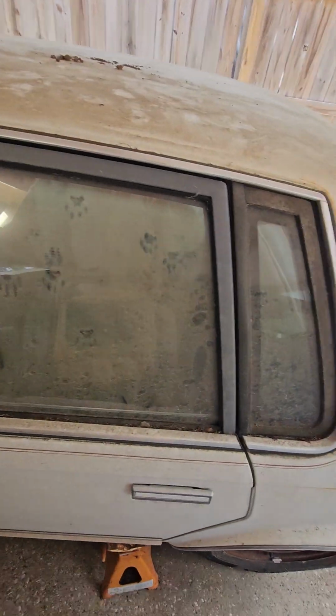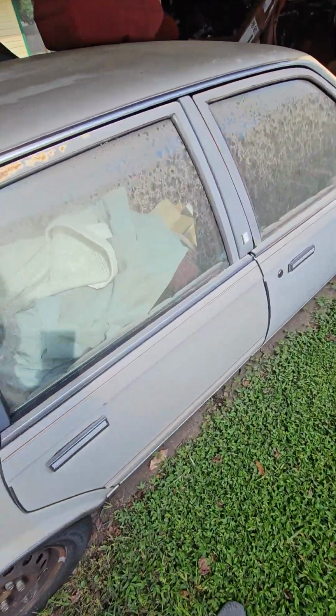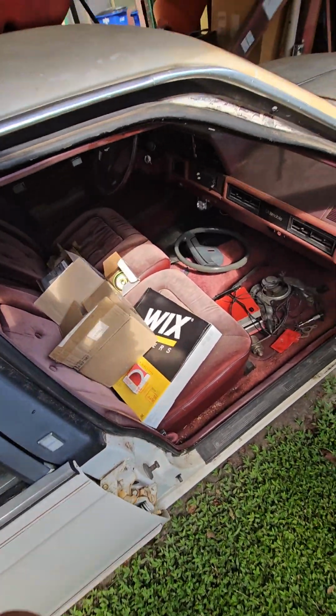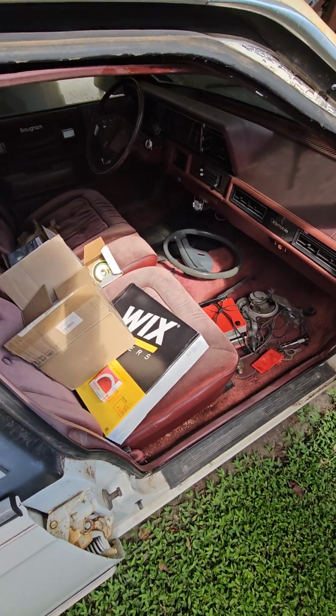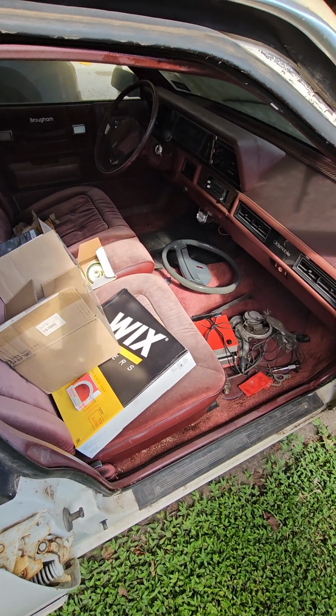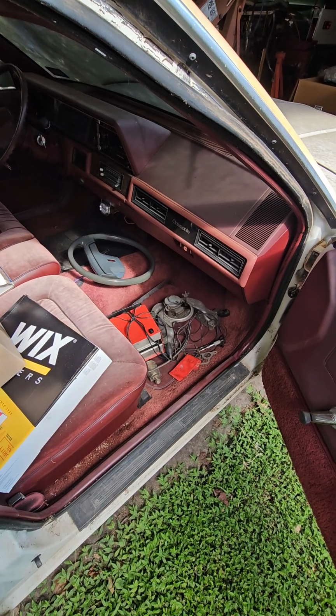So again, filthy on the outside. Interior is actually pretty nice, and it's all original. Get back in there, you can kind of see, well, red is one of the worst colors for sun damage, but it's not ripped up. Very soft, very comfortable. You can see the upper intake there.